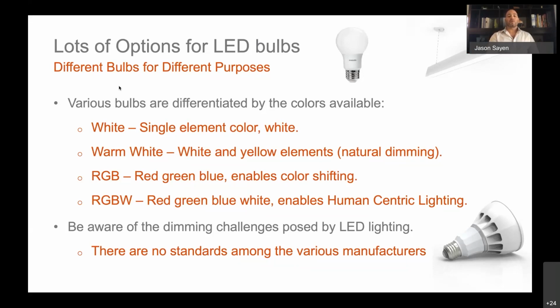There's nothing worse than finishing a system and dimming the light, and if it gets below 20% it starts to flicker. That's because of the bulb, not the control system. It has to do with there being really no standards between the manufacturers. Rule of thumb: the cheaper the LED, probably the worse performance it's going to have.